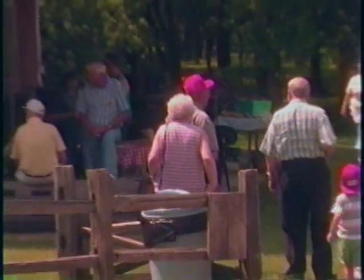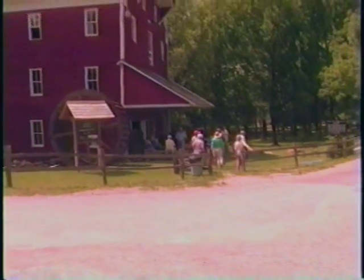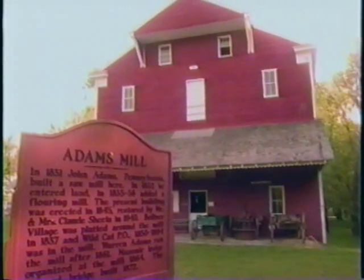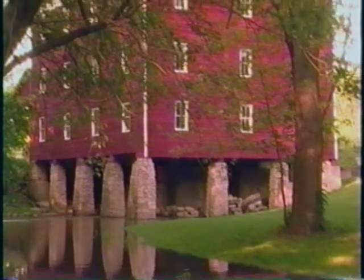In addition to helping with the continual preservation needs of the mill and bridge, this all-volunteer group opens the mill to the public every weekend from early May through late October. The volunteers serve as tour guides and demonstrate the millworks to visitors. Adams Mill is a rare gem on the National Register of Historic Places. It is one of the most complete original grist mills preserved in the United States. Those who tour the mill find themselves immersed in history.